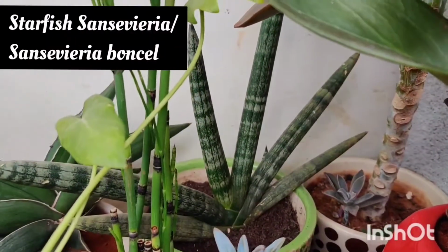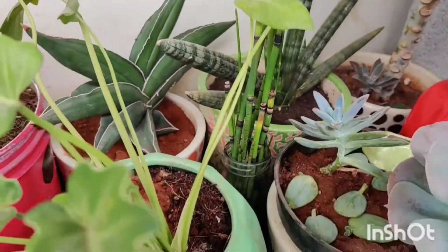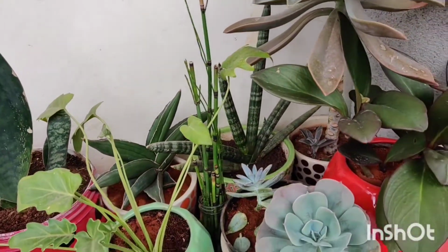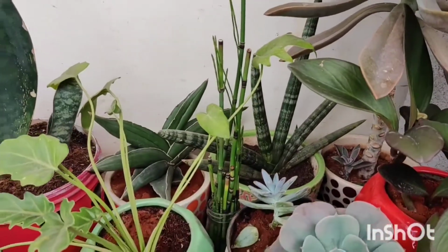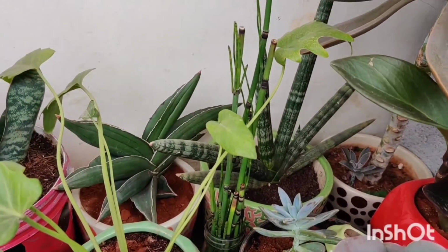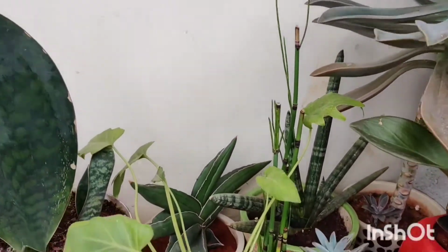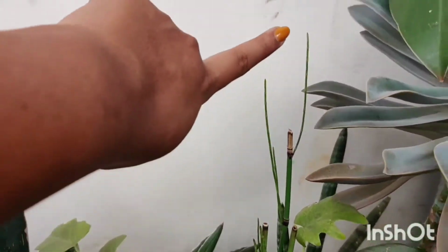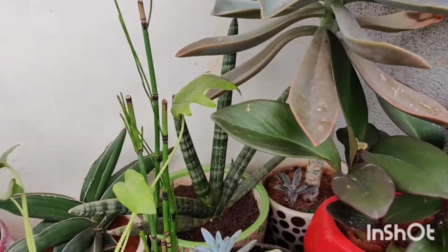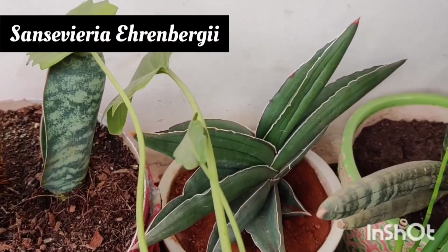Starfish Sansevieria or Sansevieria Bonsell in the background. Here is a horsetail palm. I had got this guy as a big bunch and it was put in soil, but somehow soil did not work for me, so I just chopped them all off and I put them up in water, and now there are so many new shoots which are coming up. So yeah, happy.